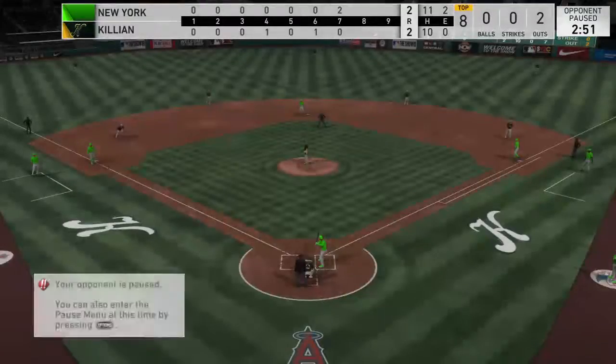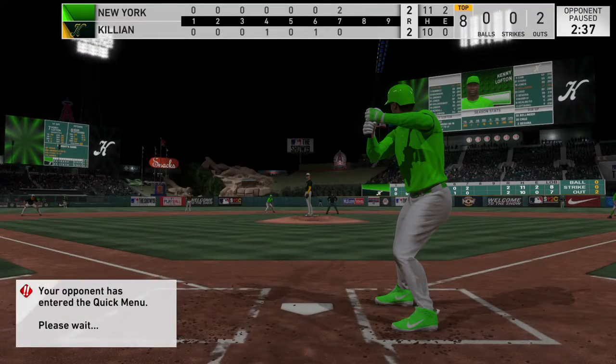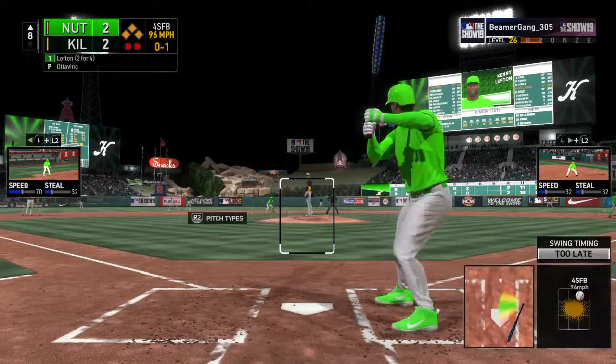So the potential go-ahead. Number 7, Kenny Lofton. Here comes the first pitch. And he throws the fastball by him here.